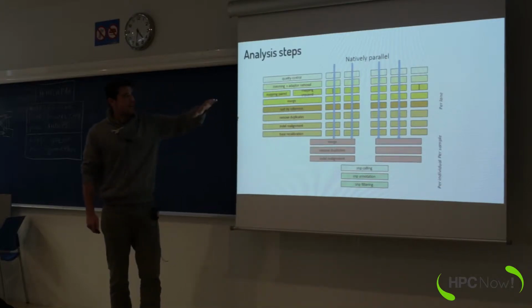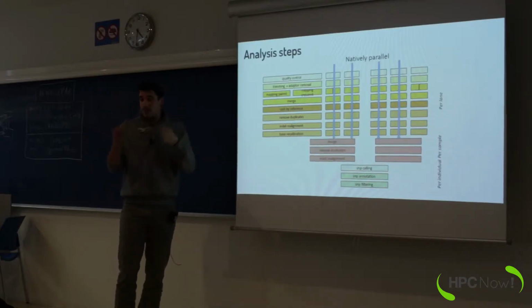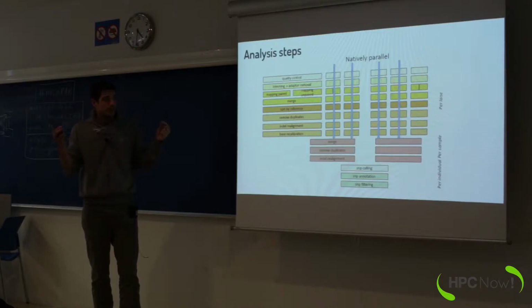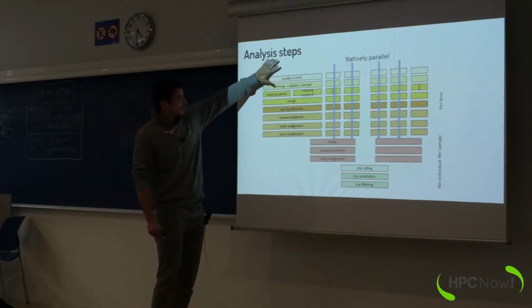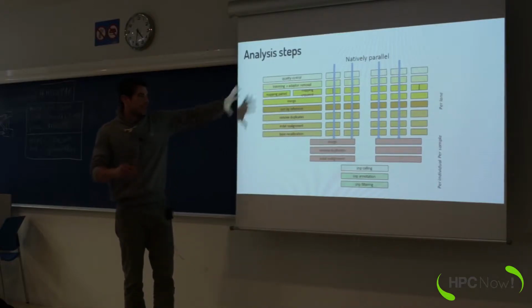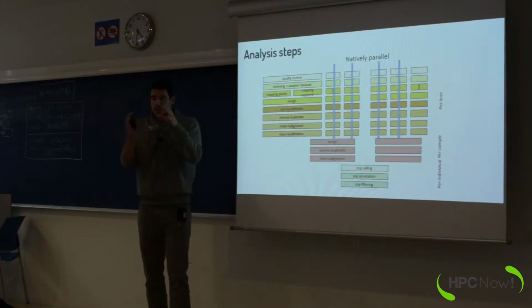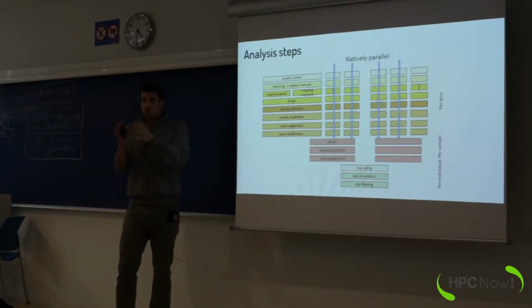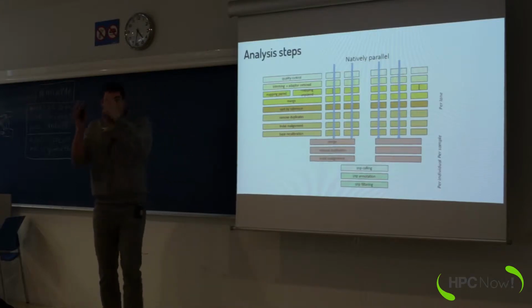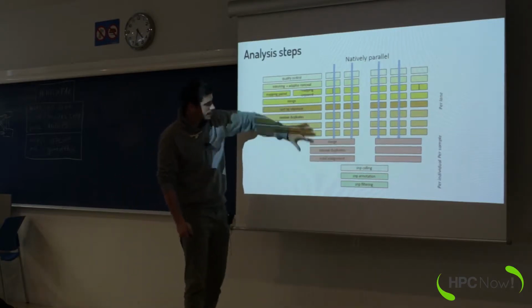Some of these steps are easy to parallelize because, as I said, each read is independent. It's a random fragment of the original DNA sequence, so it's independent from the others when we have to map it back to the original reference. All the steps related to this mapping process are easy to parallelize, because we can divide all the reads we have in a single file into smaller chunks, and then map them in groups of fewer chunks.